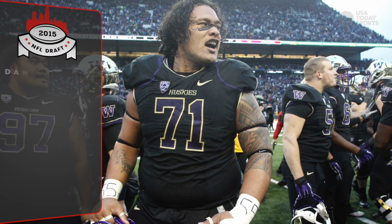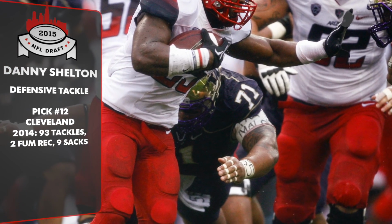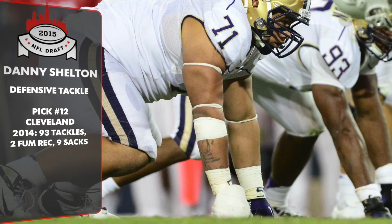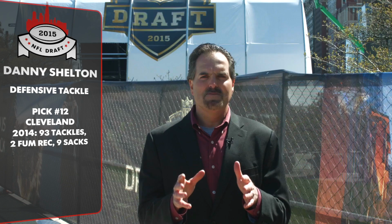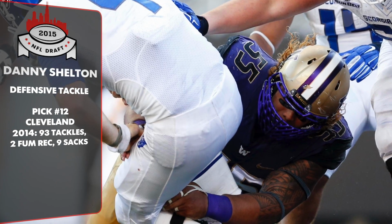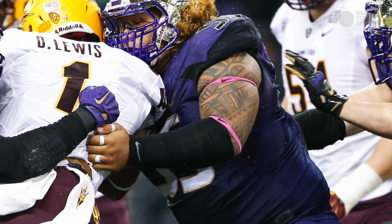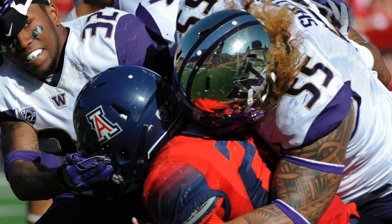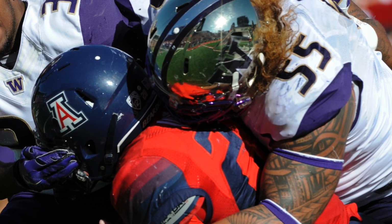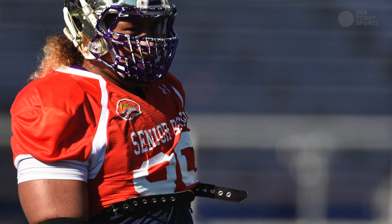Defensive tackle Danny Shelton is the best nose tackle prospect in this year's draft and a great selection. He has the rare power to overpower offensive linemen at the point of attack, but he's also got the athleticism, the foot quickness to defeat blocks. His only real weakness is he's not a true nose tackle. He doesn't like to just sit there and hold ground against double teams. But in the end, when you talk about a guy who can be a starting nose tackle in the NFL, this is the kid you want.